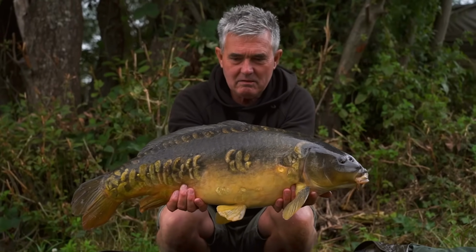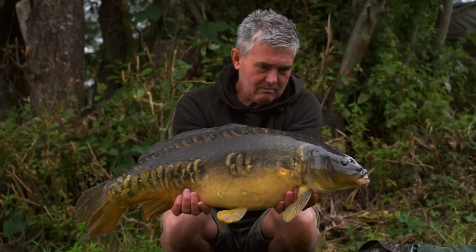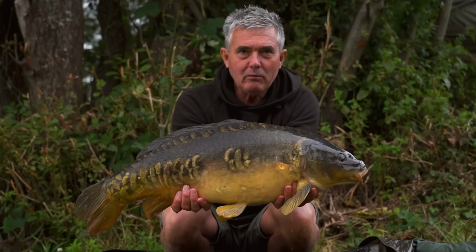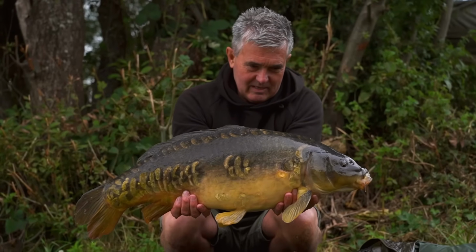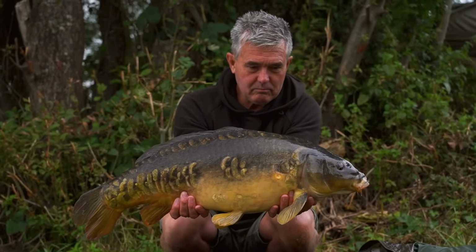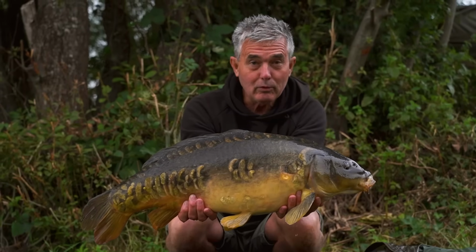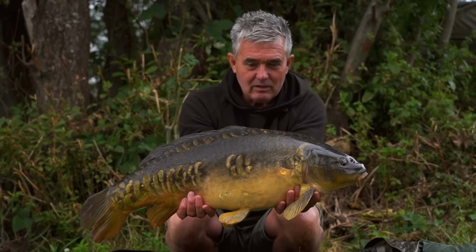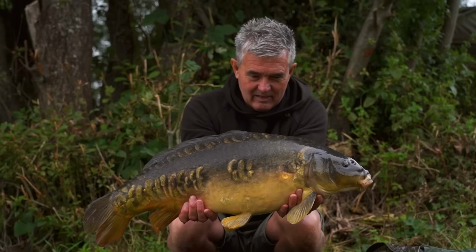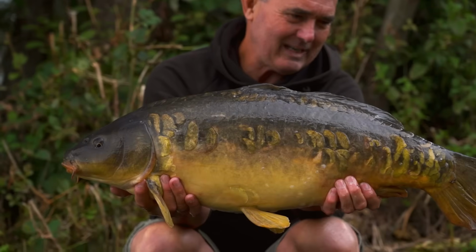I'd say 18 pounds, something like that, 17, 18. Little bloodworm dumbbell wafter fishing over crushed boilie, crushed Prosimer actually, and the CC Moore bloodworm and crushed snail. Have a look at the other side of him, dead small tail on it.